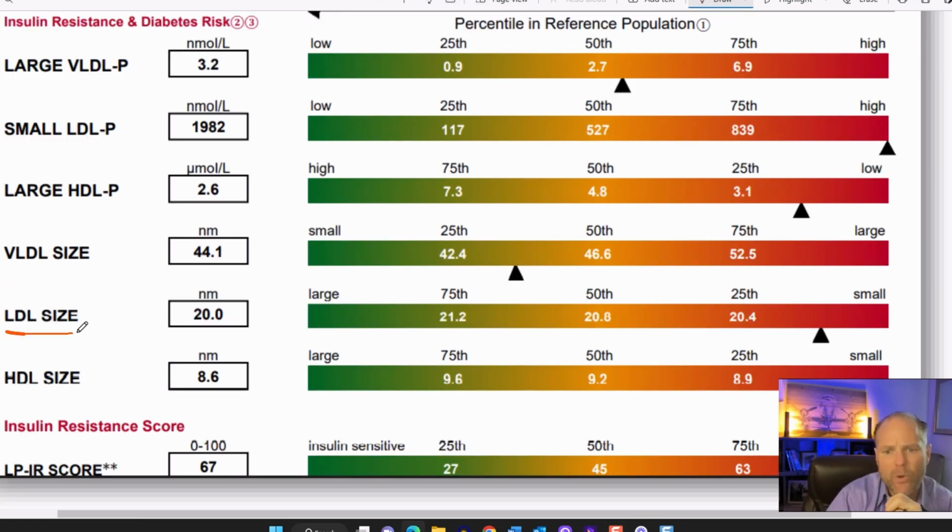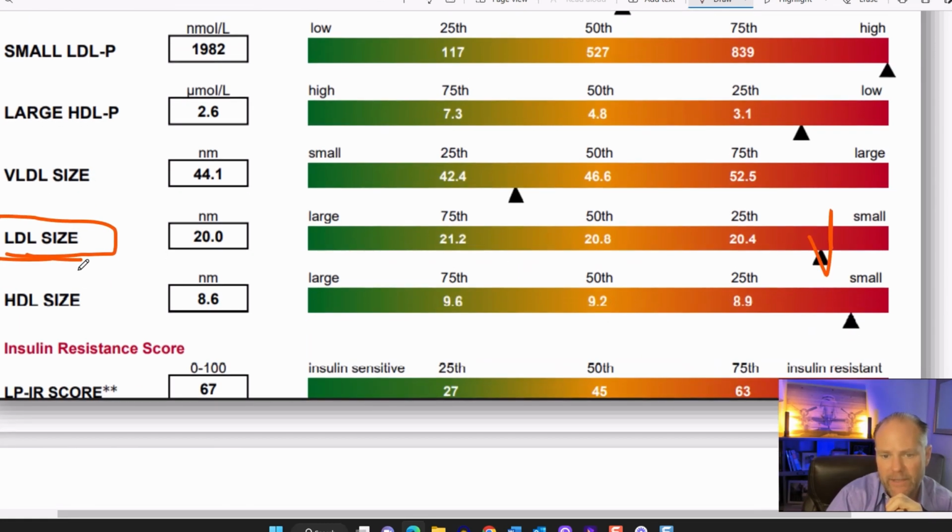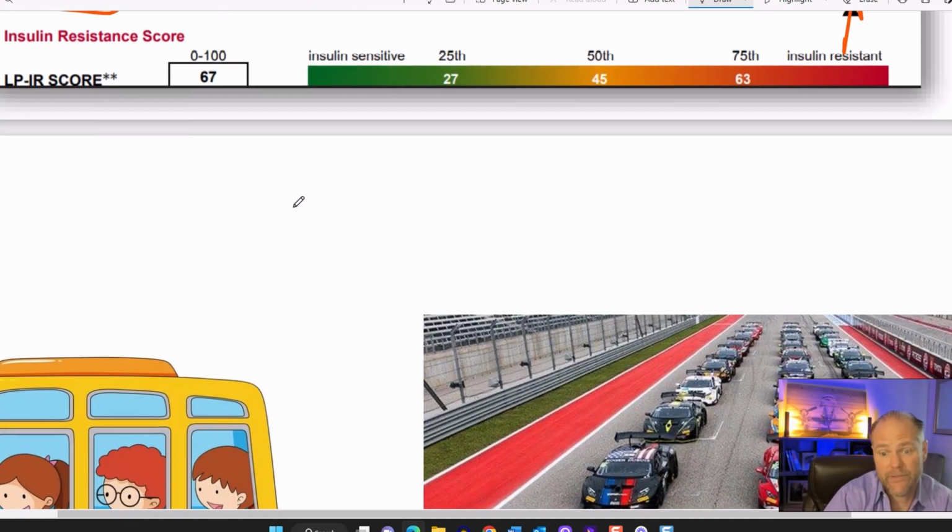So here's some more. Here it shows the size right here, the LDL, which is small. Then the HDL also, quote, the good guys, they're also small as well. So everything is small BB shots on him, the good guys and the bad guys, which of course is a bad thing.